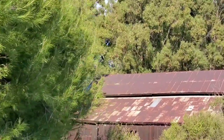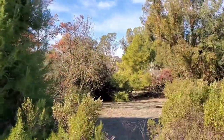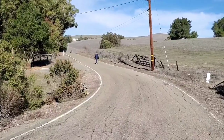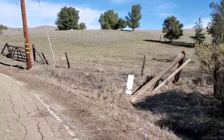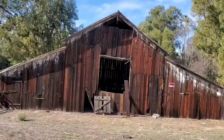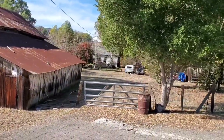I spot an old barn right there. Can you hear that chirping bird? The hills are starting to turn green a little bit, but we need more rain. So this is a marker that says it's been 1.15 miles. I don't know if somebody still lives here. Looks like it's abandoned.